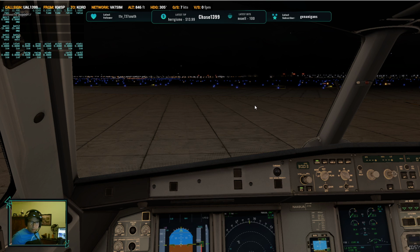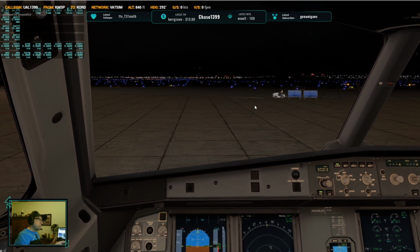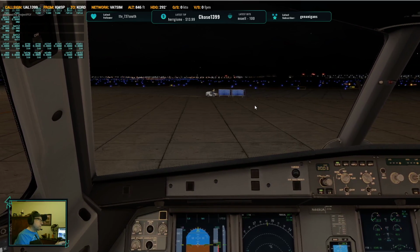Minneapolis Tower, United 1399. At the alley with Romeo, ready to taxi. 12 right. Okay, I had 2 aircraft step on each other, United 1399, one of them you. Affirmative. Current with Romeo, ready to taxi 12 right, United 1399. Okay, United 1399, runway 12 right, taxi via Delta, Alpha, cross 22 at Alpha. 12 right via Delta Alpha, cross 22 at Alpha, United 1399. And United 1440, were you the other one calling? Yes, sir, United 1440, ready, copy IFR, we have information Romeo.